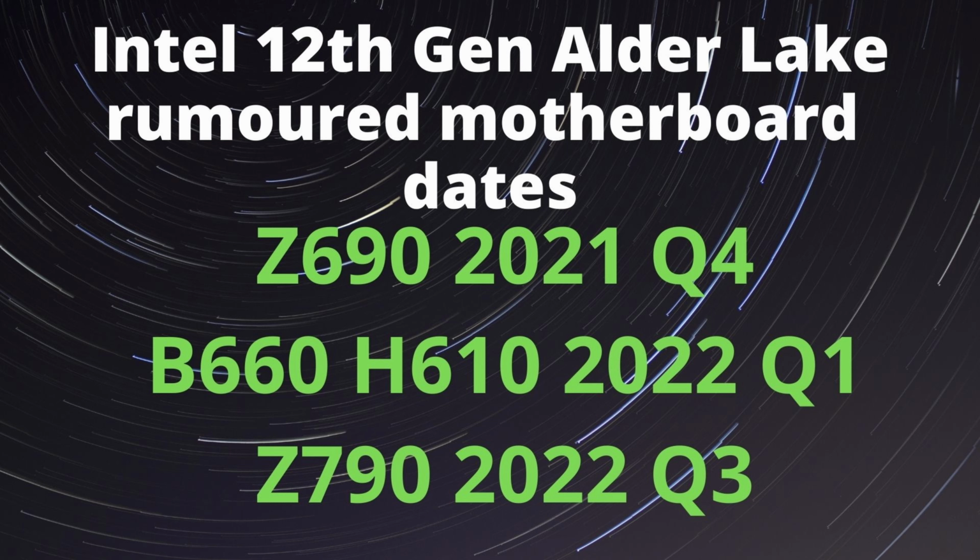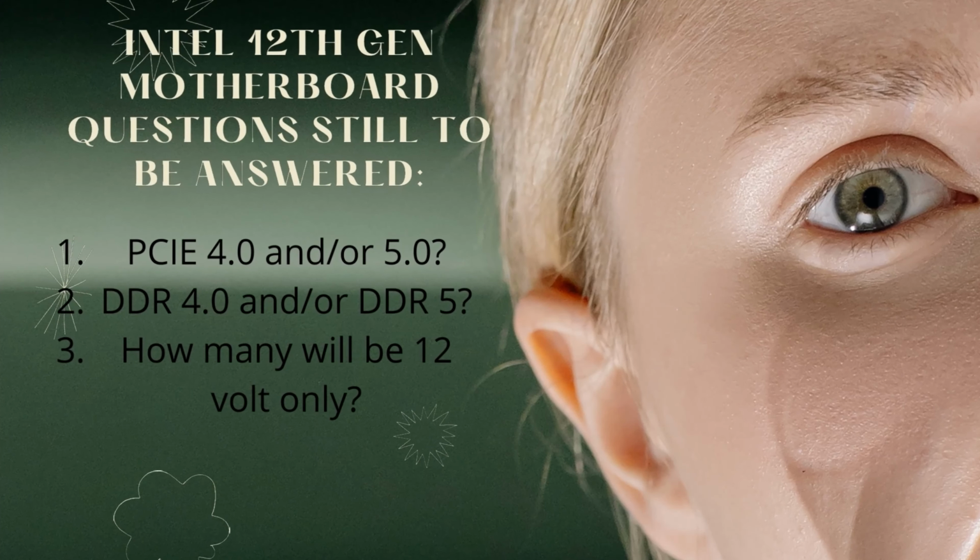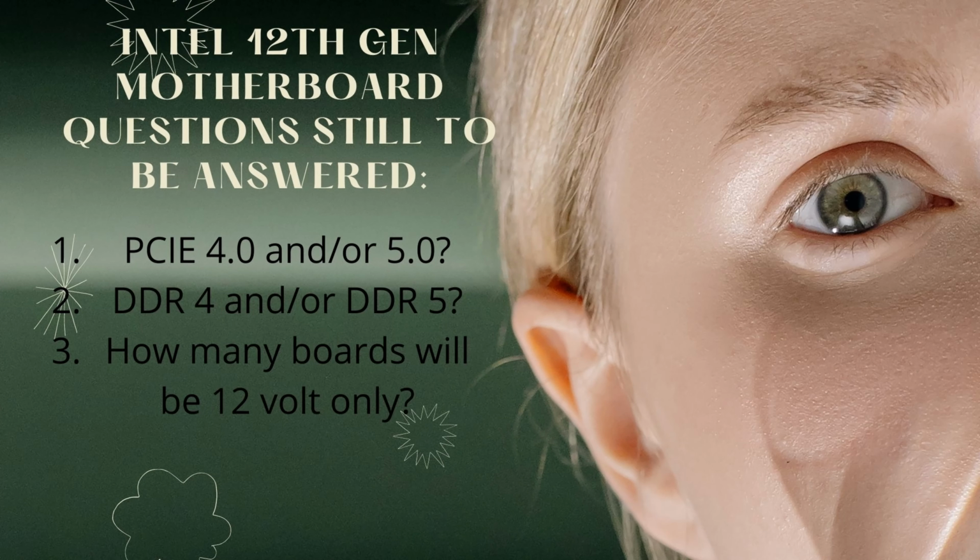And so in the future, at the beginning of next year, they're going to come out with some of their less expensive motherboards, the B660, H610. And then at the end of 2022 or towards the third quarter, the fancy Z790. And who knows what will be on there. We'll just have to wait and see.